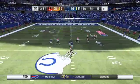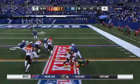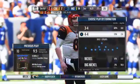Now a 2nd down throw for Cousins. Oh, it's a screen pass. That's complete. And he's able to get it down to the 25-yard line. They'll wind up getting 10 back as that sets them up for 3rd down.